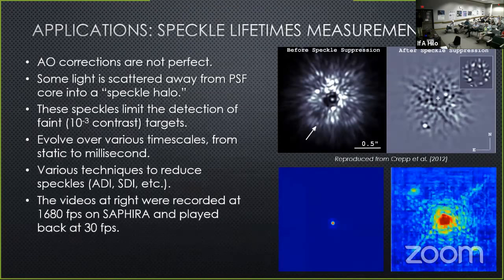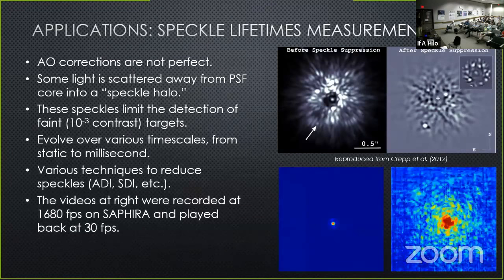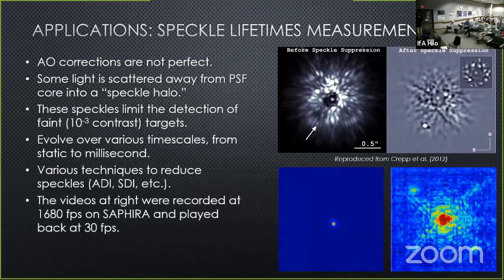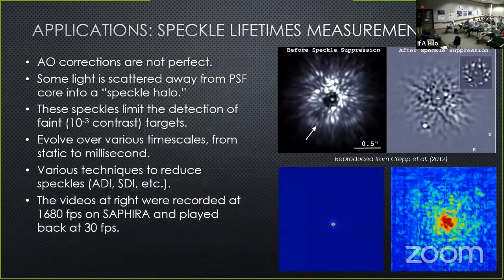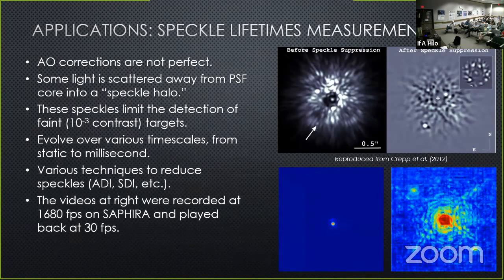You couldn't tell that that dot right there is a planet and not a speckle. There have been various techniques developed to mitigate and differentiate between speckles and intrinsic structure in your target. This one shown up here is angular differential imaging, and after processing, you can see the planet much more clearly. But this is applied to images after the fact, after you've collected them.